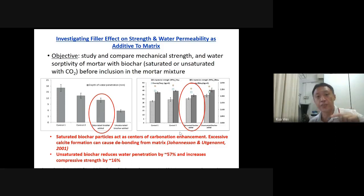And although this may not show up as increase in porosity or water accessible porosity, under external loading, this weakness will show up. And there are also other studies in the literature that support this view as well. But of course, the good news is that if you look at the contribution of unsaturated biochar in the mixture as well as coating, you find that it can help to reduce water penetration, in this case by about 57%, and increase compressive strength, as in this case by about 16%.